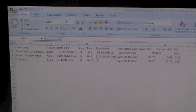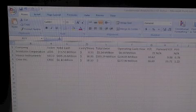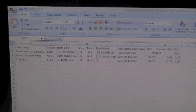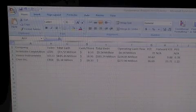Also operating cash flow, column F: $277 million for Cree, $224 million for Veeco, and only $8.5 million for SemiLEDs Corporation. The statistics show the financial analysis. The winner is by far, a long shot, Cree. They have more than twice the cash on hand of Veeco Instruments and absolutely no debt. The second big advantage Cree has over its competitors is its mix of business.